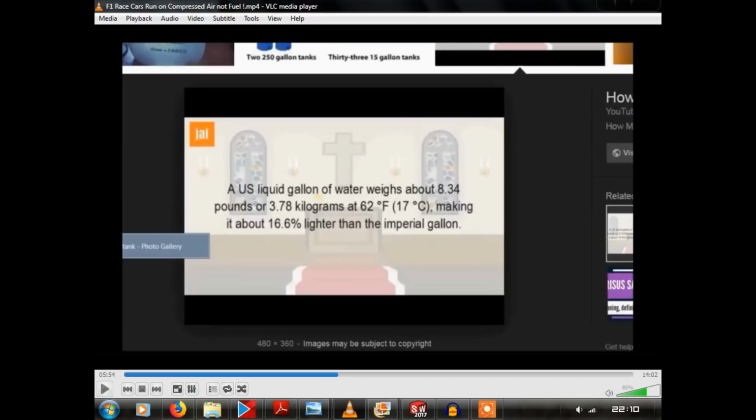What I don't understand is, let's just say they're saying there's 200 litres in this tank. We'll go with him. Let's just say there's 200 litres in this tank. So he thinks there is no way 200 litres can fit in there, right? So let's just say they're lying full stop. Maybe there's 150 litres in there.